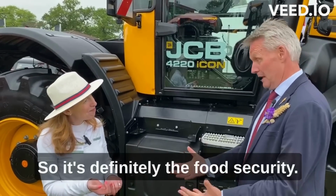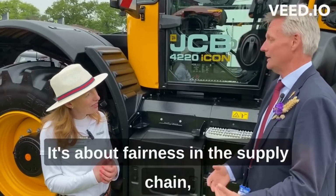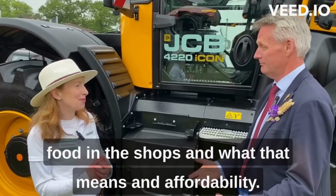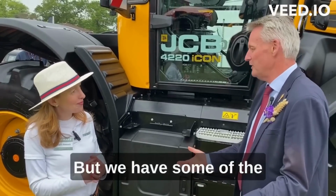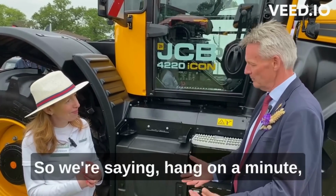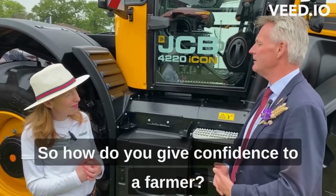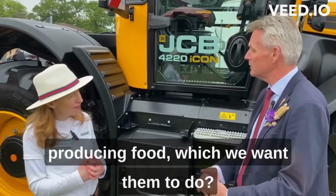So in the food security bit, it's about fairness in the supply chain. The returns that farmers are getting. Everybody's looking at the cost of food in the shops and what that means, and affordability, absolutely. But we have some of the most affordable food in the world. So we're saying, well, hang on a minute, what about the returns to the farmers? Because commodity prices are all over the place. So how do you give confidence to a farmer? How do you give them the confidence to keep producing food, which we want them to do?